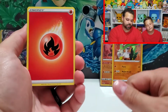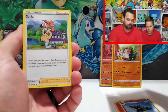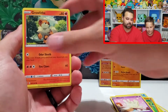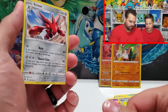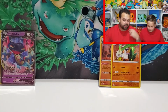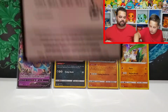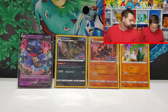We need something, dude. This opening has been like the lowest of lows. All right, Tranquil. Hey, Sonya Blade. Magikarp. Get the sleeve. Cake. Growlithe. Pokeball. And a Scizor. Awesome card. I do like that art. But this sucks. Okay. We better get something. I'm going to freaking lose my marbles. We're about to open 14 packs and get one V card. So we better... Hopefully you guys got that, because that was super quick.